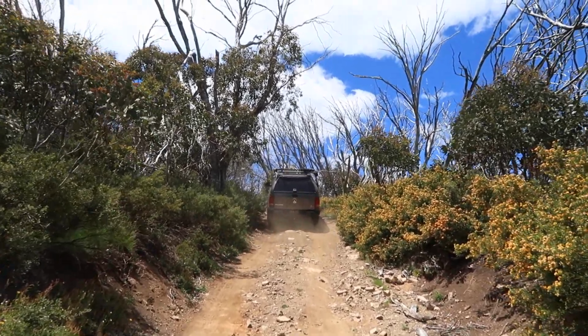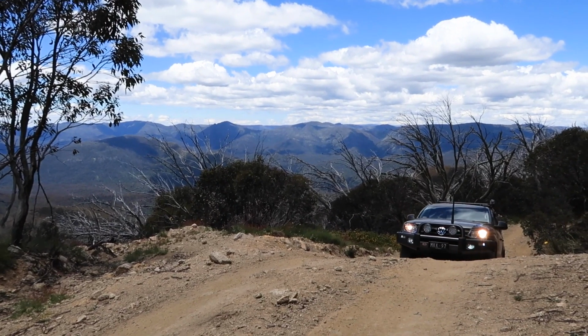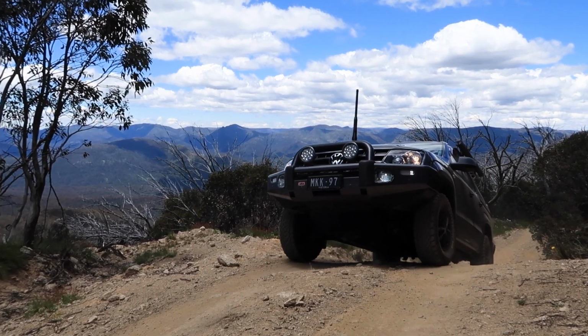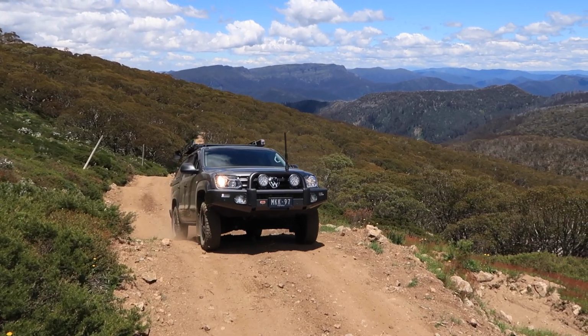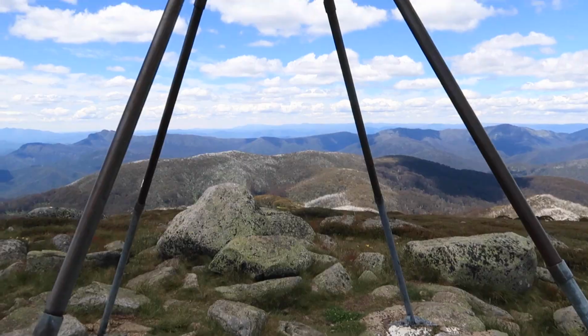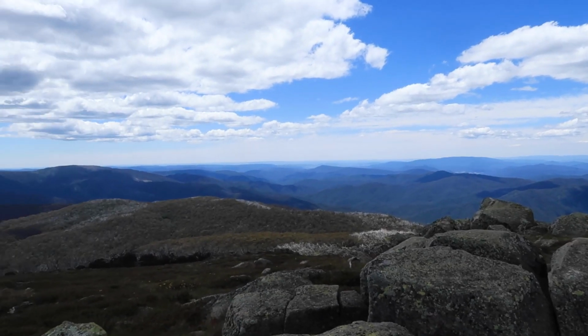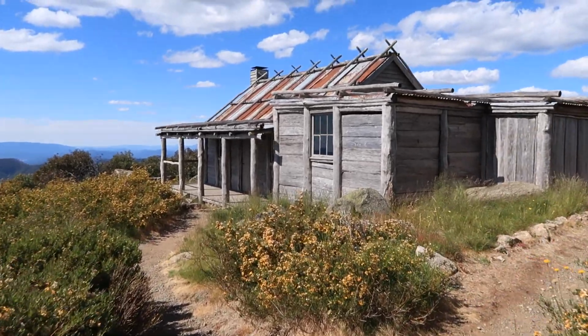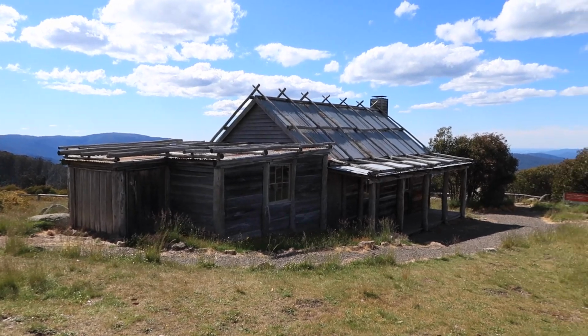From Mount Buller in the summer, you can hike or you can drive. We decided to drive to Mount Sterling and Craig's Hut. It is a 4-wheel drive track, not for little cars or anything like that. Make sure you've got a 4-wheel drive, but it's an epic drive if you want to dip your toes into some 4-wheel driving. Some great views up there as well, and obviously Craig's Hut, which is pretty iconic. So yeah, plenty of things to do up there in the summer or winter, so Mount Buller is definitely a great place to visit in Victoria.